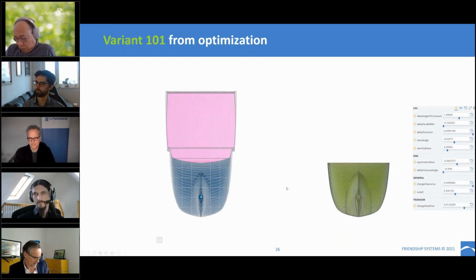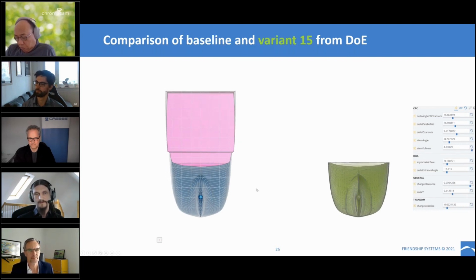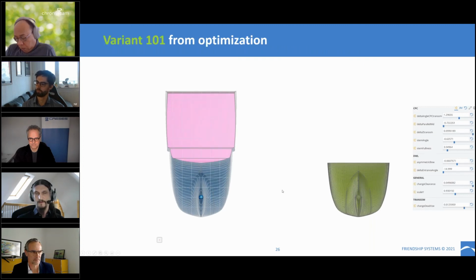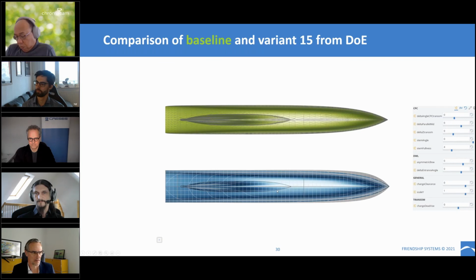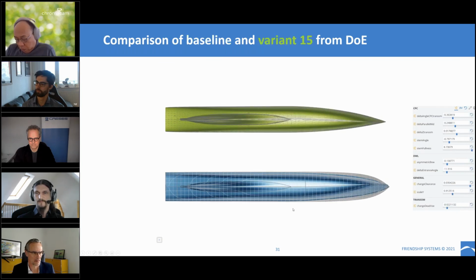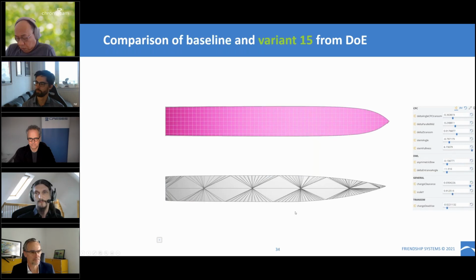The same goes for the stern. So coming here from the base design over to design number 15 from the database, and the final optimized design. And a side view and a bottom view giving you some impressions of the modifications that have occurred in this process.